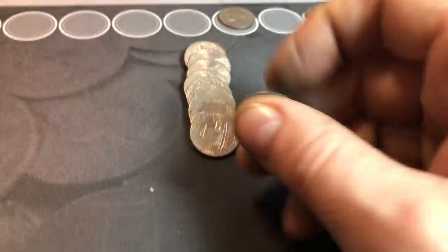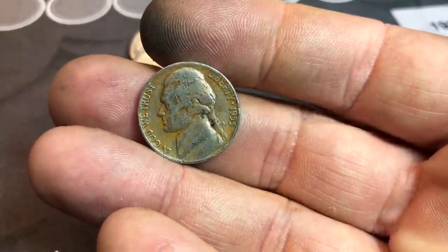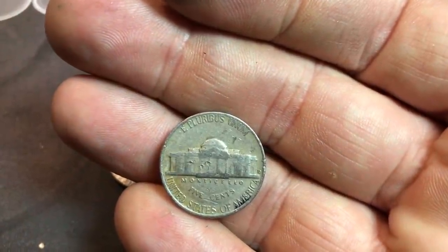Roll number 24. They're playing with us. We've got another 1955 here, a few rolls after the last. Philadelphia or not? Not. 55 Denver. Let's take a peek. And not the 55 D over S either.